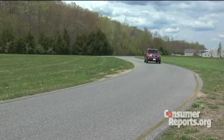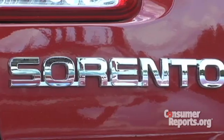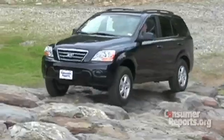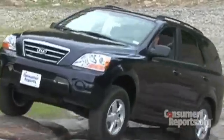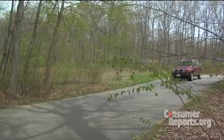Sometimes when a car is redesigned, you can hardly tell the difference. Other times the car is completely transformed. This Kia Sorento, well, it's been completely transformed. The old Sorento used to be a body-on-frame SUV. It was good off-road, but it wasn't that pleasant on-road. For its 2011 redesign, the Sorento moved to the car-based platform.